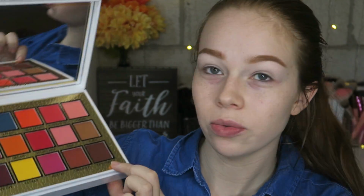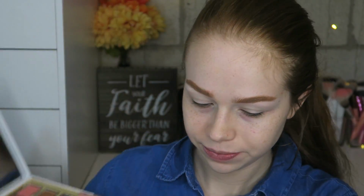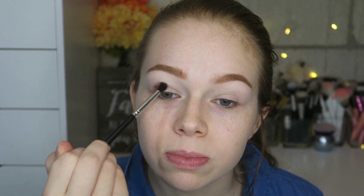Alright, so it is day two, and we're going to be doing a super neutral smoky eye. So I'm going to start off with this shade right here called Love Struck. I already primed my eyes with the Plouise base, so I'm just going to go ahead with a small crease brush, and I'm just going to put this brown in my crease, and I'm going to build it up before I blend it out.